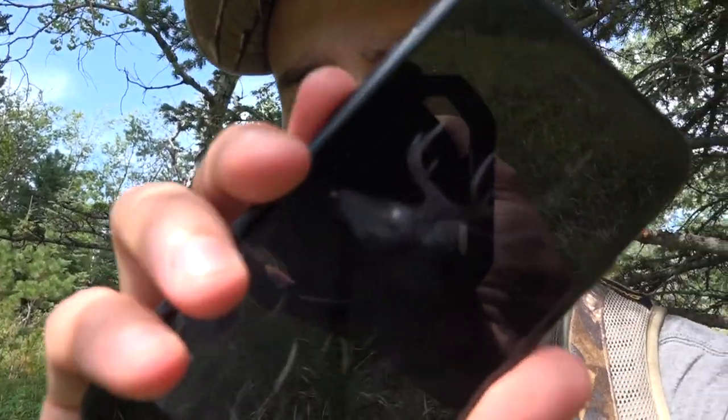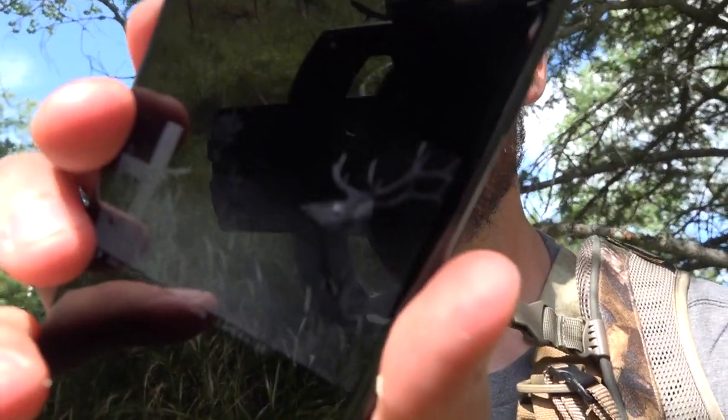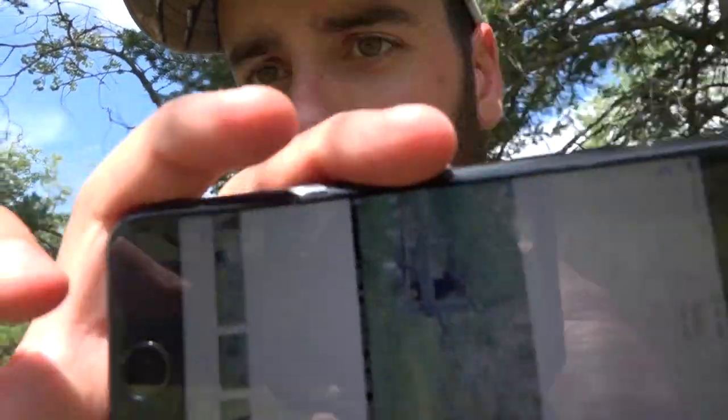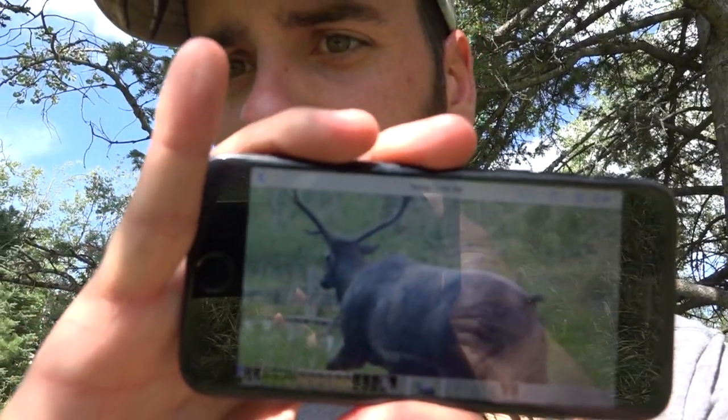His fronts are crazy. They curve way up. I don't know if you can see that or not, but it's a pretty solid bull. Nonetheless, I never got a full body shot of him, but there's a couple other ones at the water tank. All of them just covered in mud. But it's a pretty good sign.